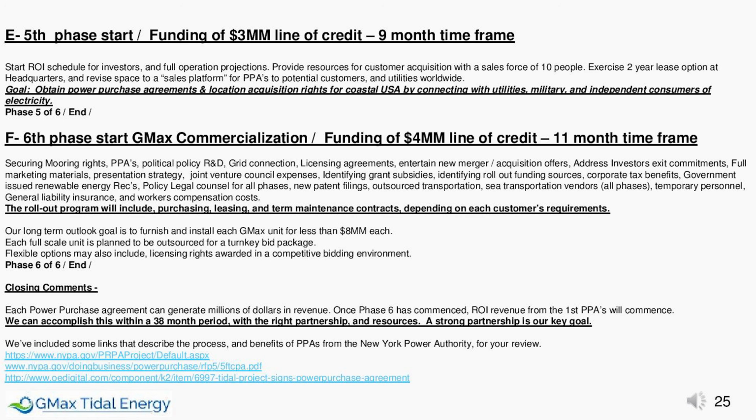Closing comments. Each power purchase agreement can generate millions of dollars in revenue. Once Phase 6 has commenced, ROI revenue from the first PPA will commence. We can accomplish this within a 38-month period with the right partnership and resources. A strong partnership is our key goal. We've included some links that describe the process and benefits of PPAs from the New York Power Authority for your review. Please click this screen for Slide 26 conclusion.